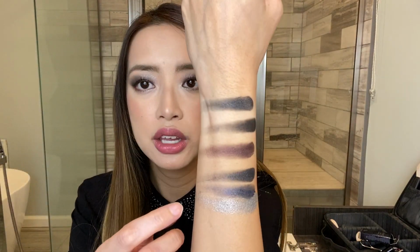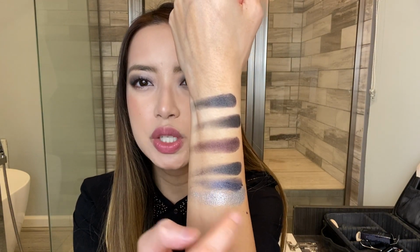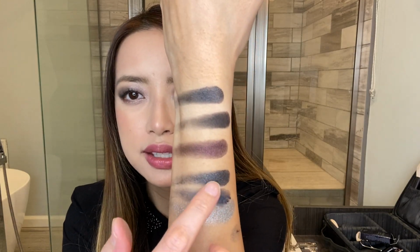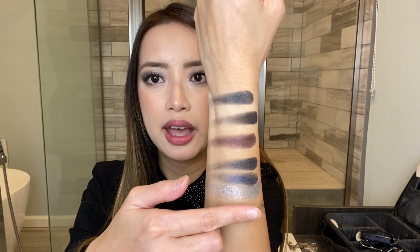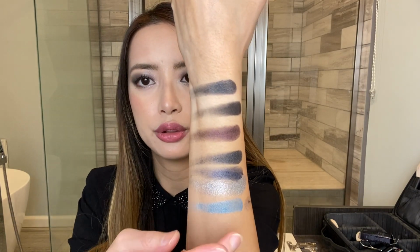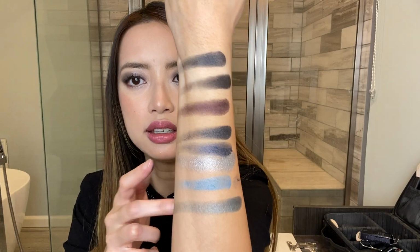To the naked eye, I would say one is definitely more blue and the other was kind of a gray, blue, black. From the Denim Quad, we have this shade here that's a bit more blue, like a royal blue. And then this here is definitely deeper, smokier. Then we have this pretty light blue, followed by this kind of forest green metallic.